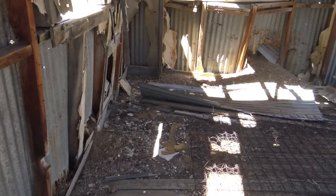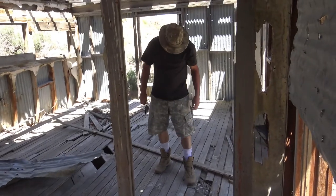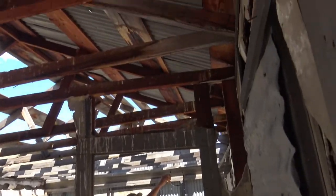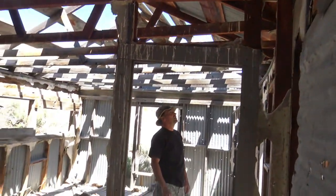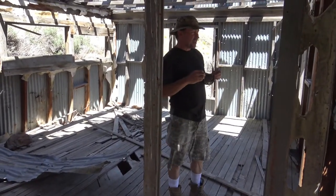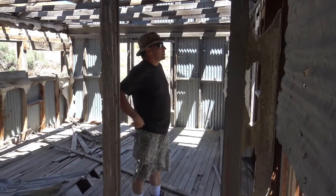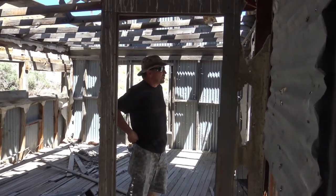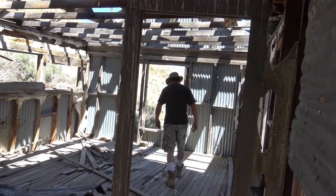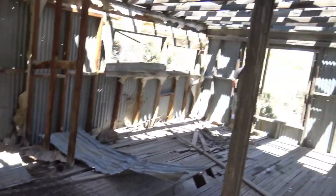Good Lord. Yeah. You can see the tongue and groove. And the insulators. Well, this was an early 1900s operation. Yeah, I'd probably say about 1930s, 1920s. Sounds about right. All right, see what's in the back door.